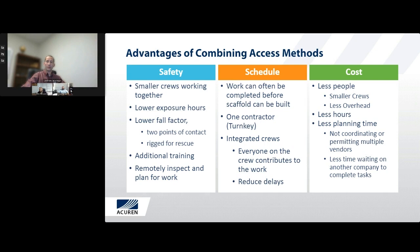You've got one contractor that you're communicating with. Everyone on the crew is contributing to that work, so that helps reduce the delays. And you don't have to coordinate with multiple vendors, waiting on one company to finish their task before another company can start their task. So you have smaller crews, less overhead, less hours, and less strain on the end user as well, because you're able to just work with that one company, that one permit, and go over that one safety aspect of the job.